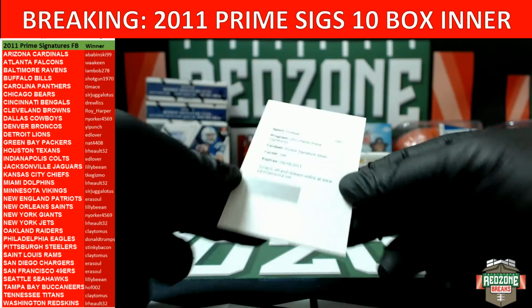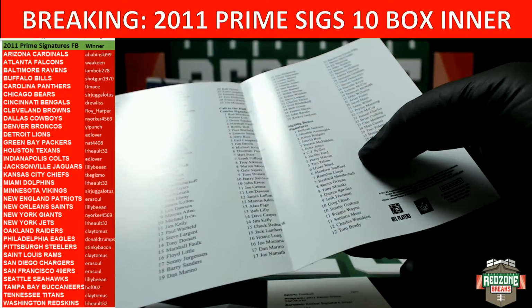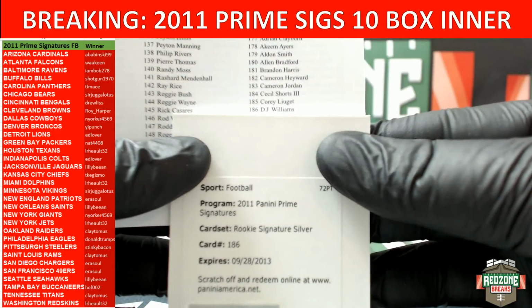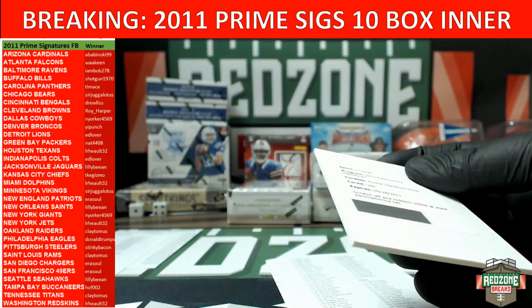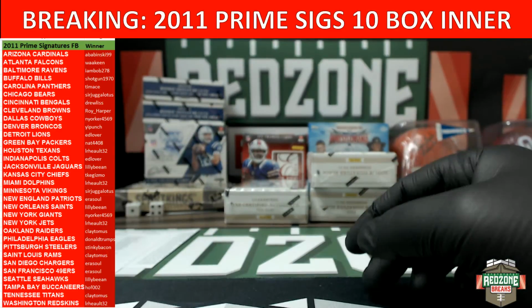And our rookie signature will be card number 186. Let's go pull 186 up in the checklist. 186 will be DJ Williams. Who is DJ Williams with? Allstate, DJ Williams.